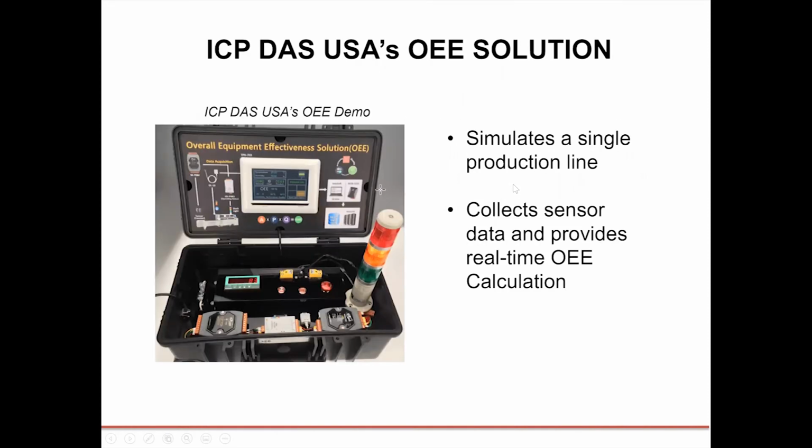So now I want to focus on the solution and one solution in particular. Here at ICP DAS, we put together a small OEE system that demonstrates how you can use technology to get live machine feedback and accurately measure efficiency. What you're looking at is our demo kit. It's a proof of concept, not something that we sell out of the box.